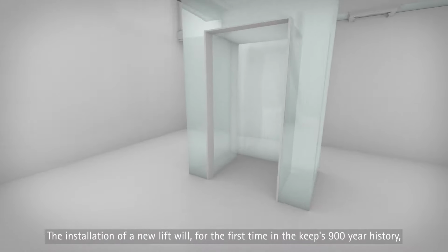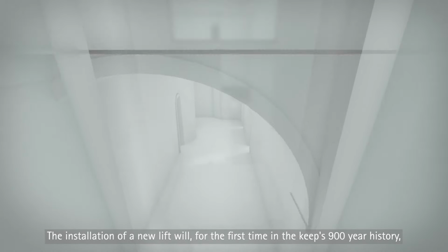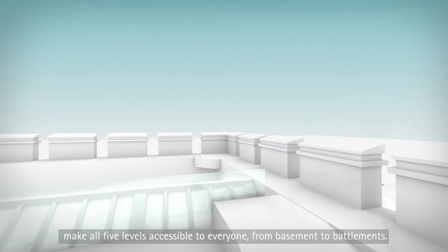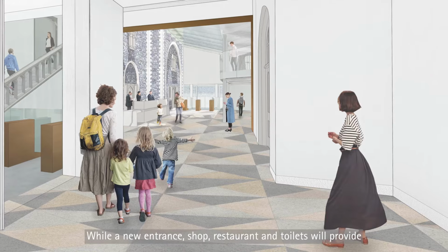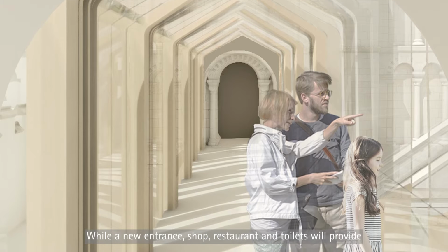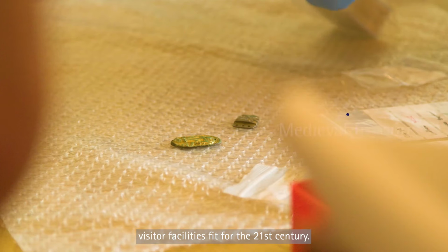The installation of a new lift will, for the first time in the keep's 900-year history, make all 5 levels accessible to everyone, from basement to battlements, while a new entrance, shop, restaurant and toilets will provide visitor facilities fit for the 21st century.